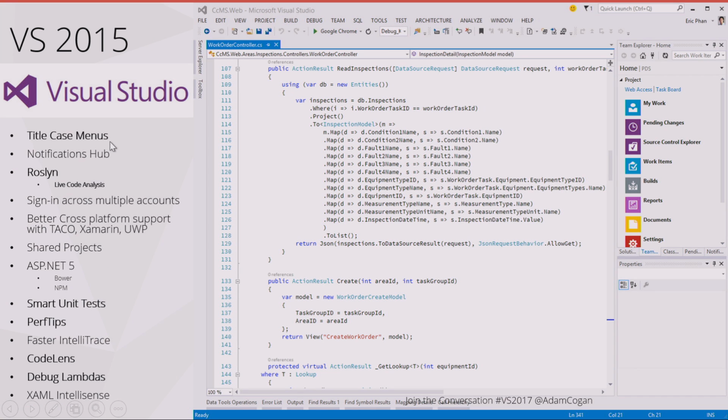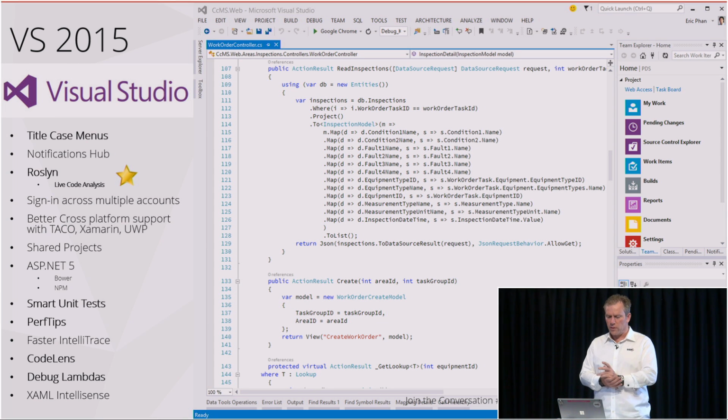Visual Studio 2015, what did we get? Our menus became title case. What else? Perf tips. Yeah, so I'd say the biggest thing, and most people would say, would be Roslyn. Roslyn was a different compiling engine, and a lot of this was built purely to support Xamarin. Okay, so it's a pretty important release.